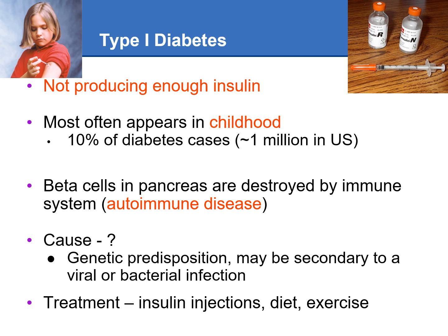Treating type 1 diabetics, they have to have insulin injections daily. And then they also have to watch their diet, watching what type and amount of carbohydrates they eat. And then exercise is important as well, because exercise will decrease the hyperglycemia.